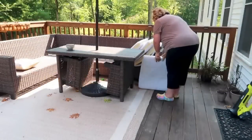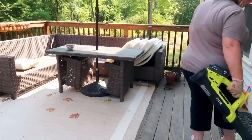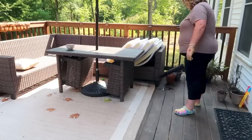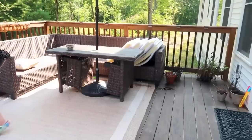So in last week's Sunday reset, you saw me start to wash the cushion covers, and those are still being washed. Well, they're all dry now, but that's why you see those empty cushions there. And I'm getting started by using the blower here just to kind of blow off some of the leaves that have started to fall, as well as the dirt.